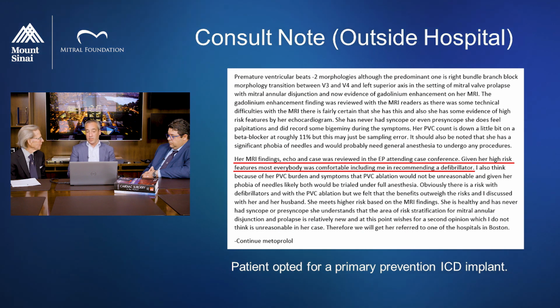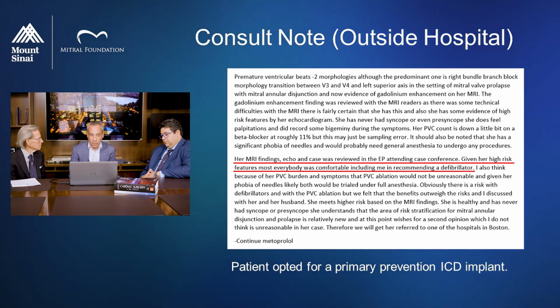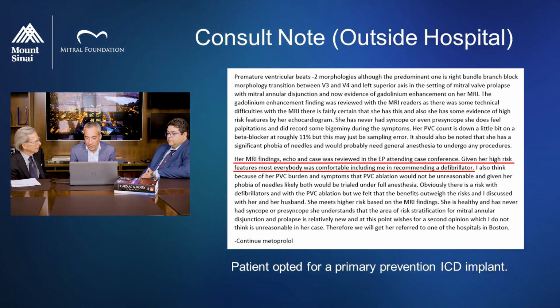So this was the consult note. I just want to read it from the outside hospital just to show you how this field has progressed in the last few years. You would have never seen a consult note like this in 2019. That's just an example. So I'm just going to read it for you. Her MRI findings, echo, and case were reviewed in the EP attending conference. Given her high-risk features, most everybody was comfortable, including me, in recommending a defibrillator.